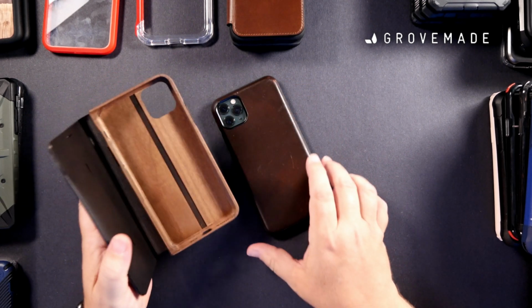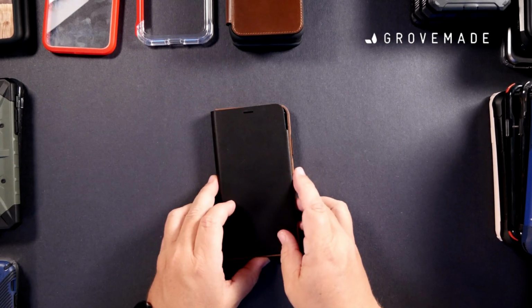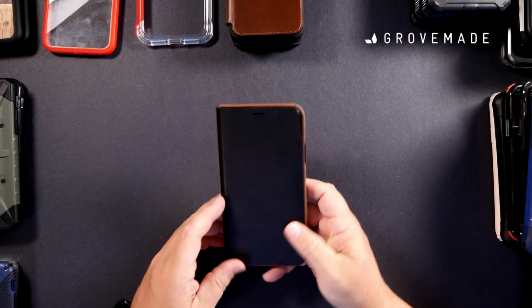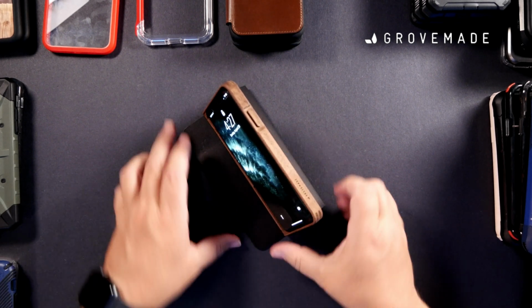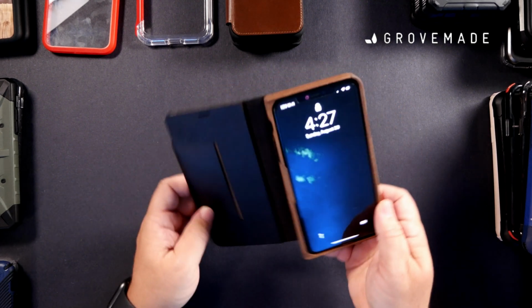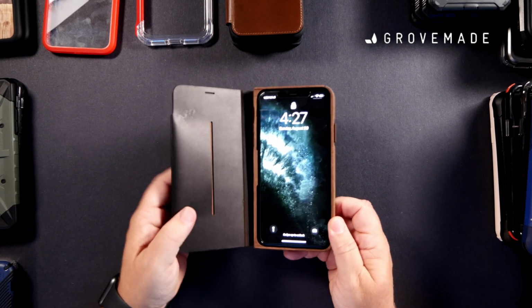And, well, let's go ahead and just drop this in there and go, whoa. So this is an absolutely awesome looking case here. Again, just as far as the function goes, it may not be perfect for most people, but look at that. You can actually stand it up. You can watch videos on it like you can do with a lot of folio cases. You got a little bit of slot there for a credit card or your driver's license.